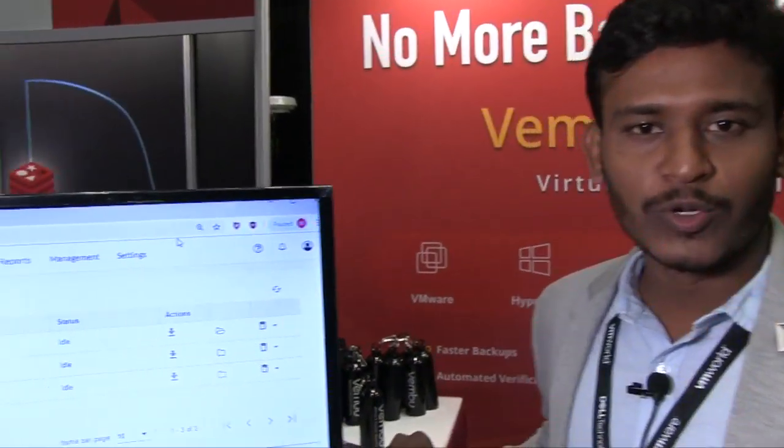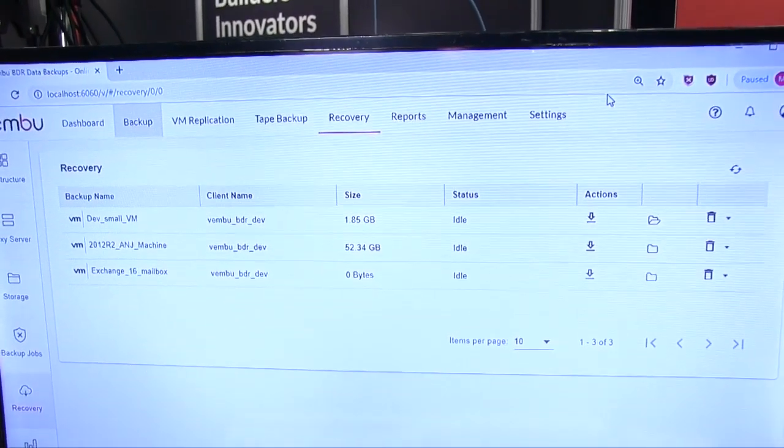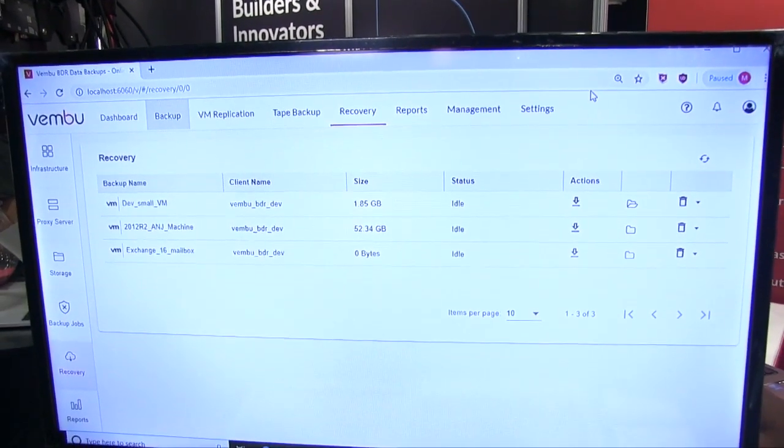Yeah, I'm Manikam. As Nagarajan said, I'm Manikam from Vembu Technologies. I'm a technical manager there. And now I'm just going to show the BDR Suite product demo. And this is the new super cool UI that Vembu is offering in their next upcoming release.